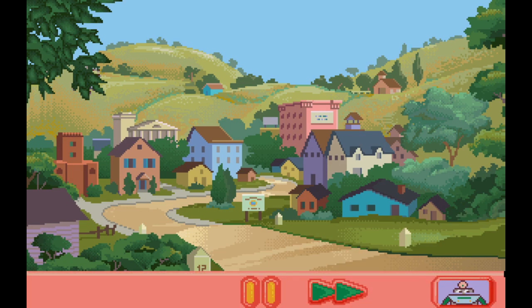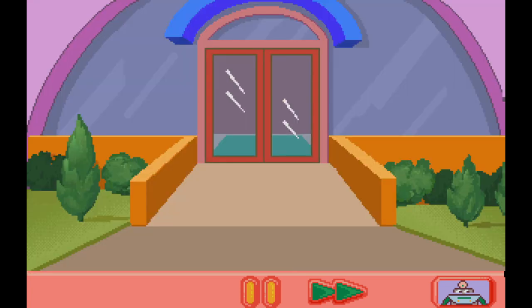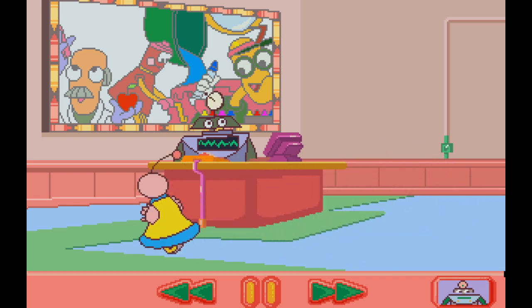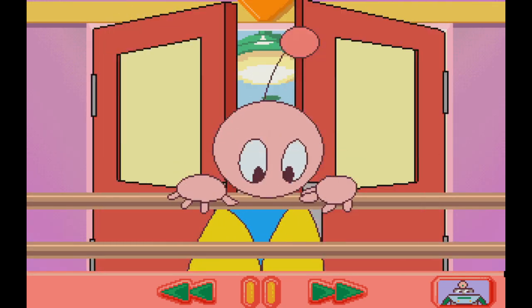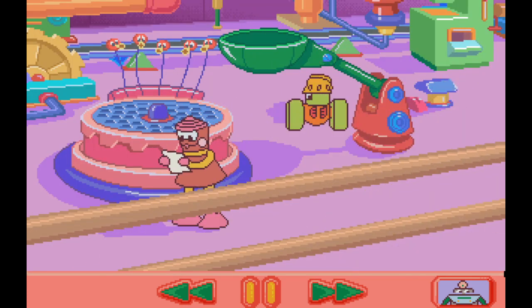Hometown. It's also where I work, at the Crayon Factory. Completely solar-powered and pollution-free, the Crayon Factory's a wonderful place to be. And that's me. My name's Saturday. I'm a new robot, and I know I have a lot to learn from my friends who work here. But oh, do I love making colors and crayons.